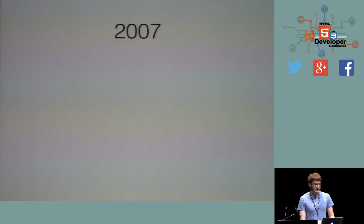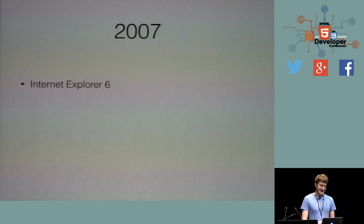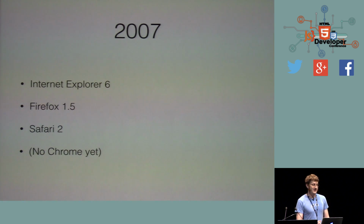So I've been writing JavaScript since 2007. I like to create these really rich client apps that are very demanding on the browser. I like to create frameworks. And in 2007, the browser that I always had to imagine running my code was Internet Explorer 6, which at the time was by far the most popular browser, also the least standards compliant. This was before Chrome, by the way. The browsers we had were Firefox 1.5, Safari 2.